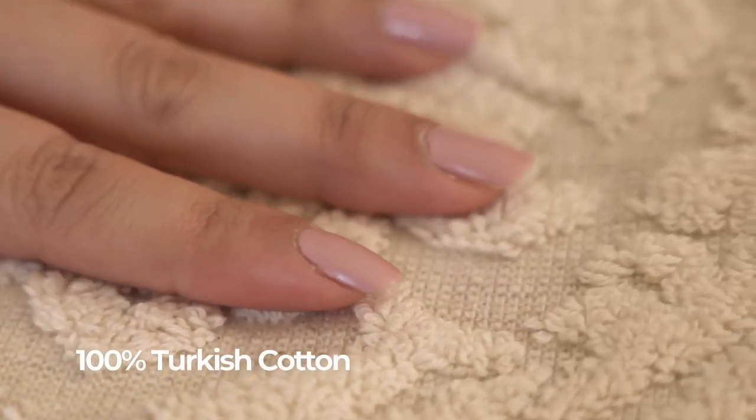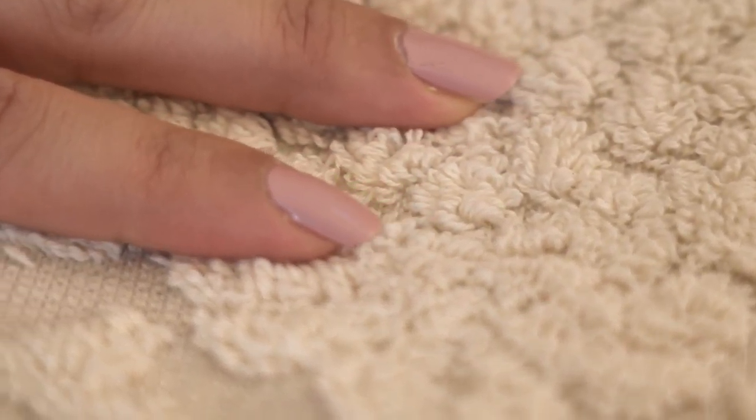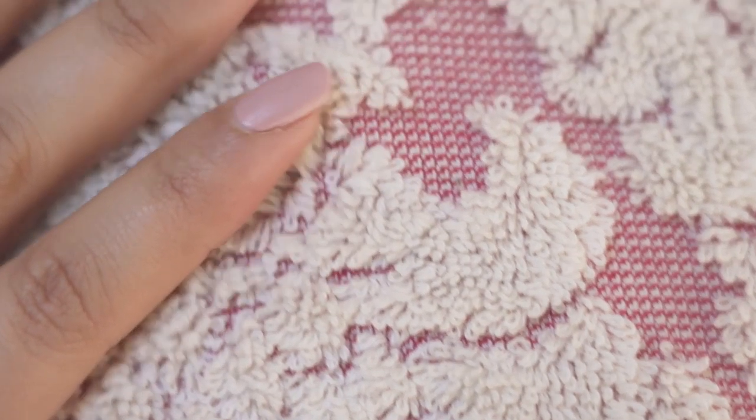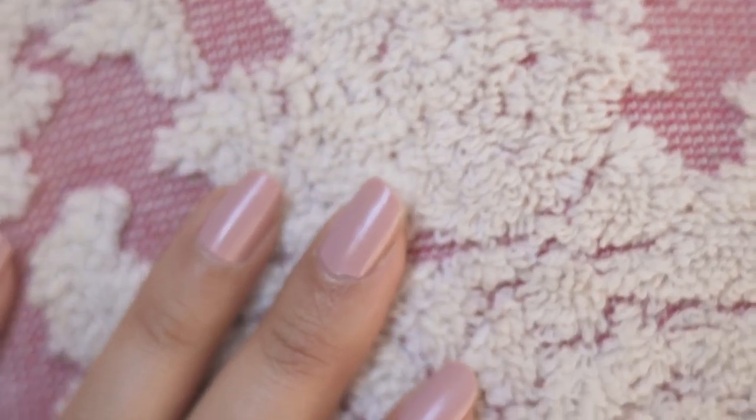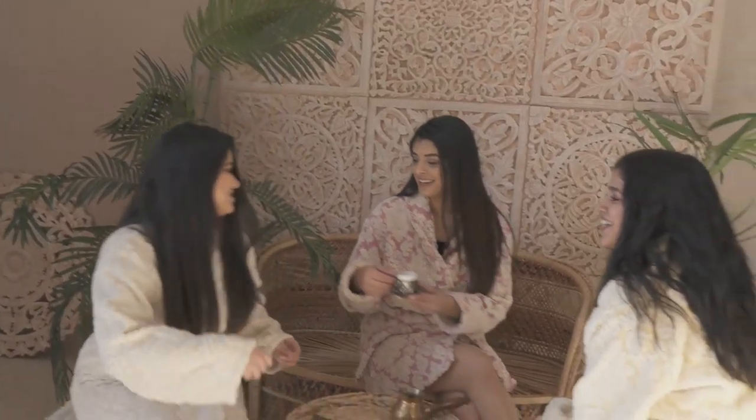Why Turkish cotton? Because its fibers are long and thin. Therefore, they become softer and fluffier over time, making it a great material for long-term comfort and use. The unique damask weave provides a subtle and unique personality to the robe.